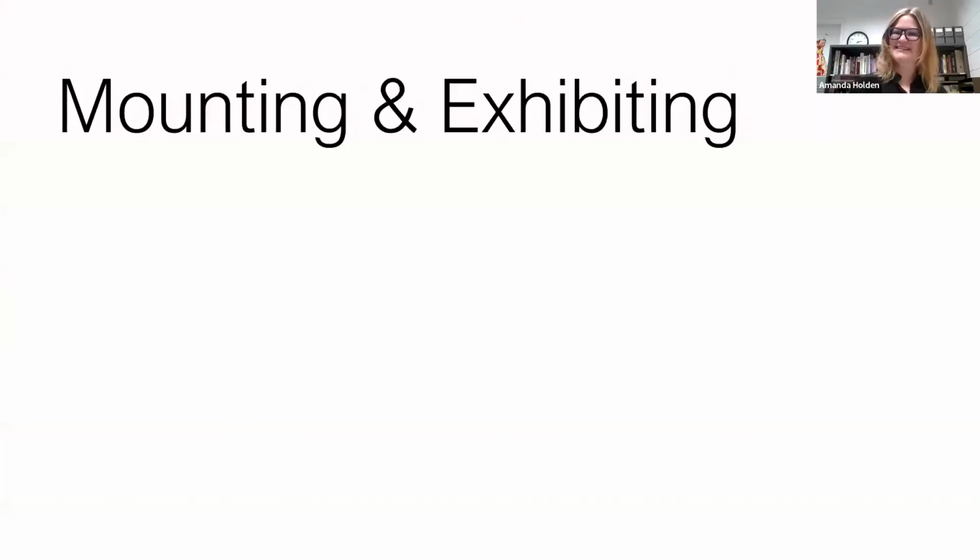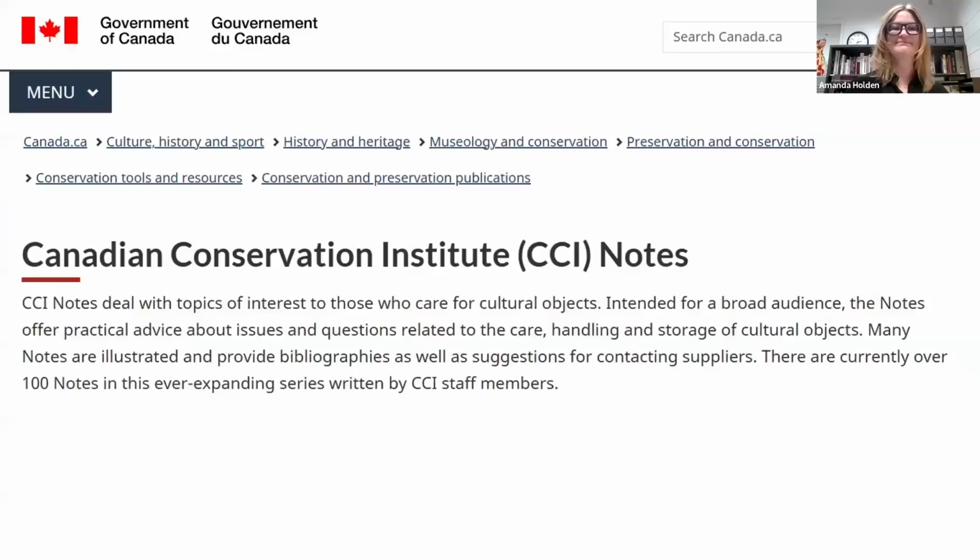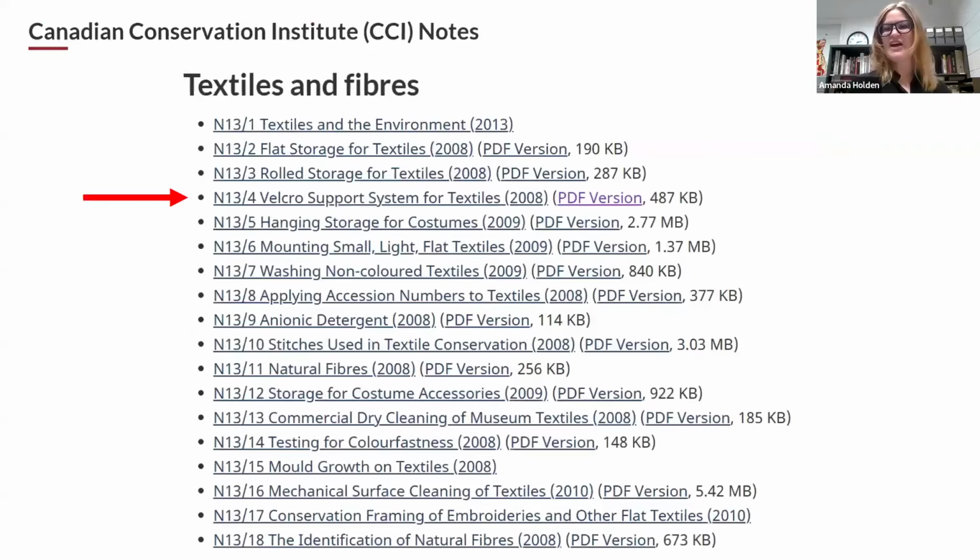I'm now going to shift into mounting and exhibiting. For exhibiting textiles, I'm going to talk about 3 different mounting methods that I really enjoy using. When it comes to great resources for how to mount, pack, and care for textiles, it is hard to beat the Canadian Conservation Institute notes. CCI notes are available online, and it's a very generous resource from the CCI. And one of my favorite resources here is their PDF guide on displaying textiles with a Velcro mount.